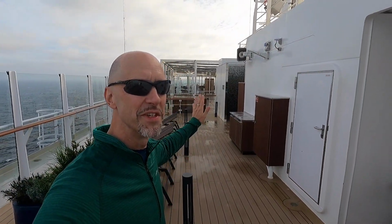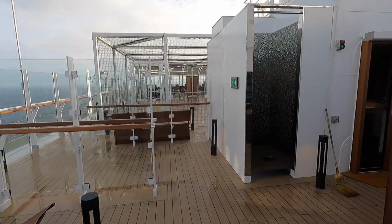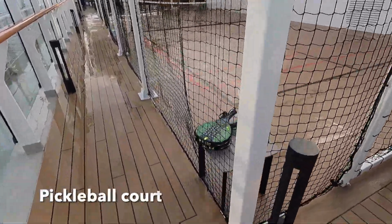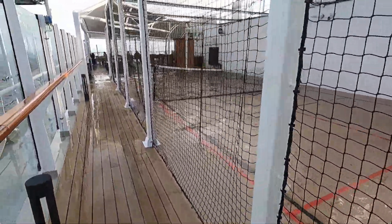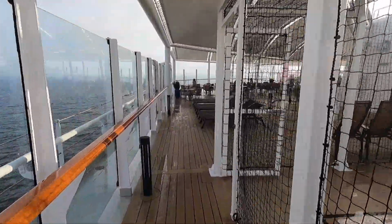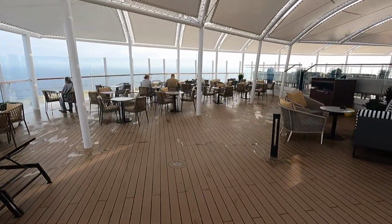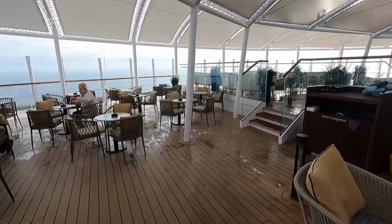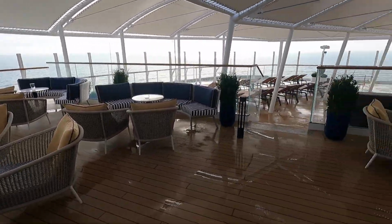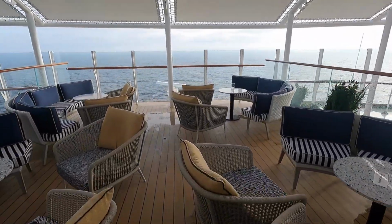Alright, over here at the very front of the ship, you've got a lot of the sports areas, the sports activities. There's the paddle tennis, pickleball court right here. More loungers, so you can enjoy the views off the bow of the ship while you're sailing. This is a smoking area. An elevated seating space. I'll give you the views right here off the front.